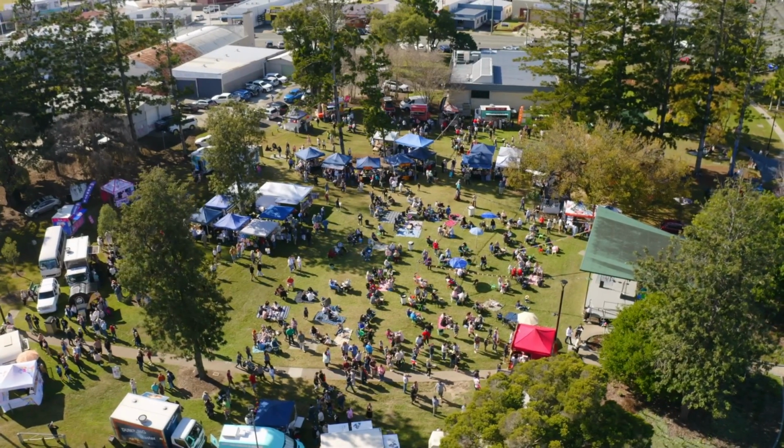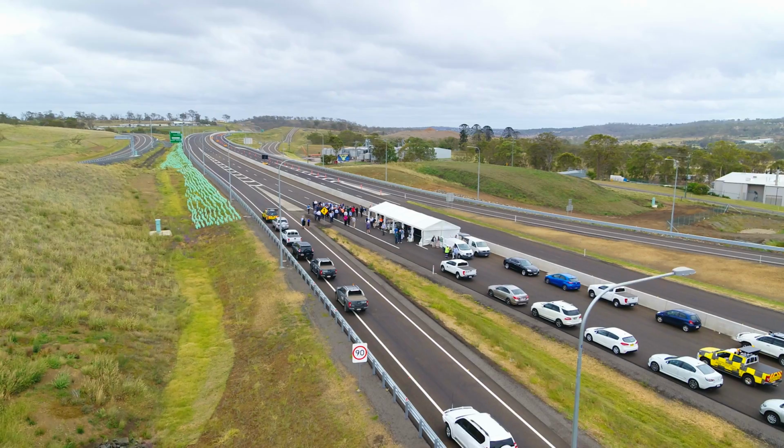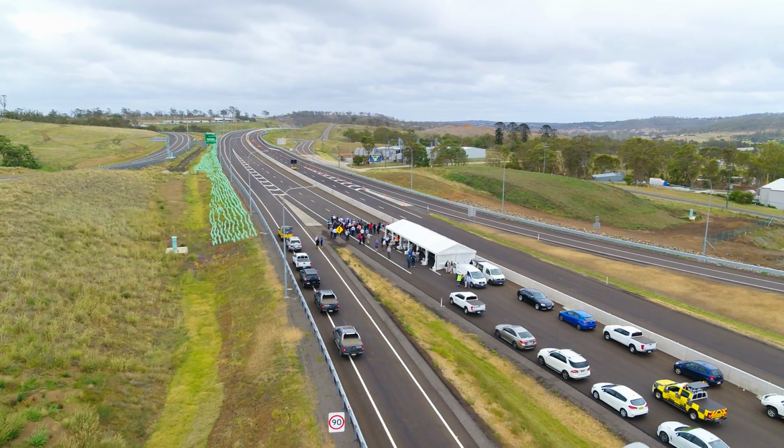Another great way to earn money from your drone is events. So events happening in your city or town or even interstate. Contact these people, DM them on Facebook, on Instagram and say, hey, have you got a drone pilot for this event? I'd love to come out and shoot some stuff. My fee's really reasonable, would you consider it?